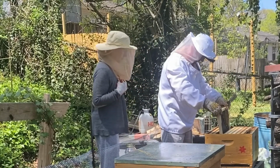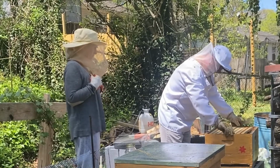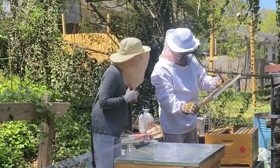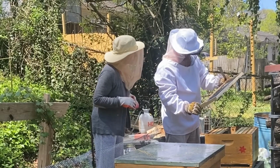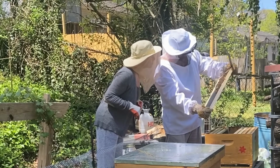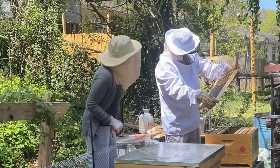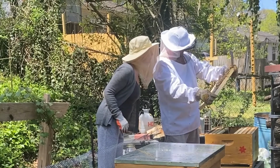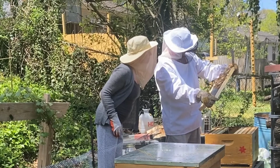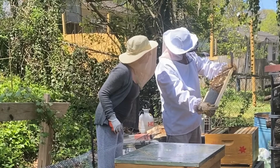Well, this is the biggest frame. This is the biggest frame. So she may well be on here. Sorry, ladies. See where they've gone weird with the comb? See how they're doing the dance? Can you see a queen anywhere?